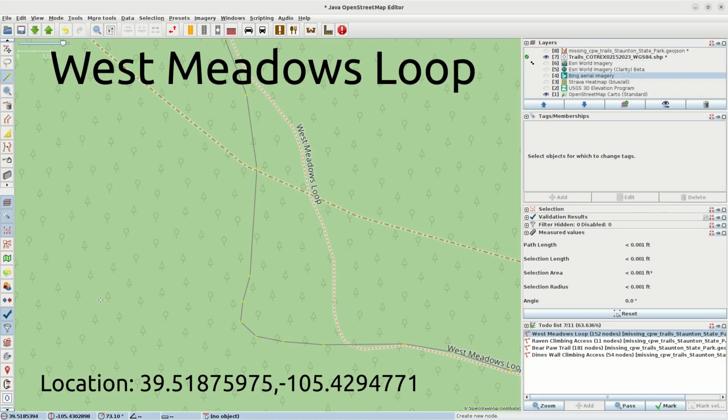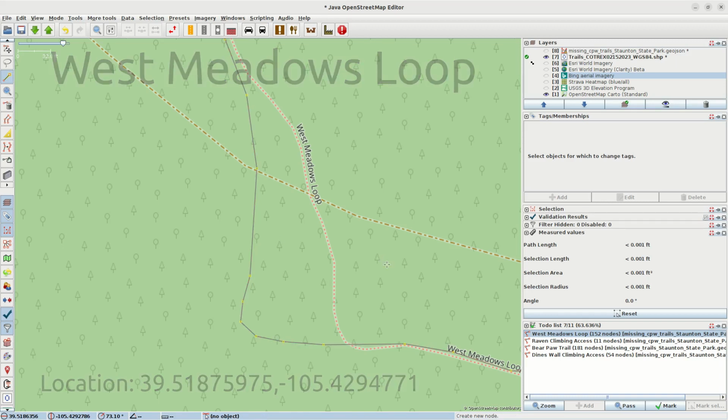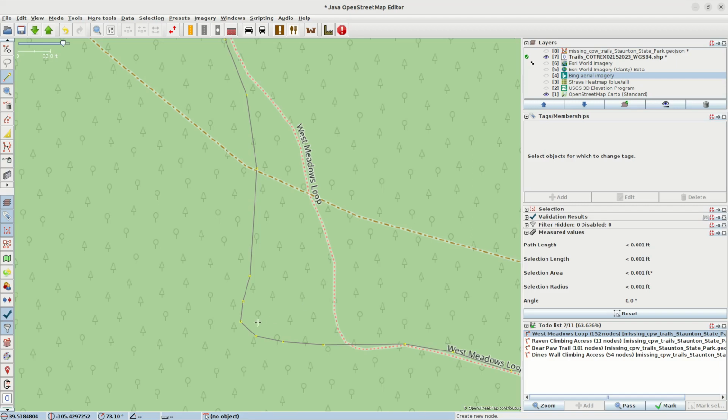We are still in Staunton State Park, and this is the West Meadows Loop. COTREX is in gray. I'll just highlight that, and it's overlaid on the OpenStreetMap tiles. You can see we have a discrepancy here, and that's about 95 feet.